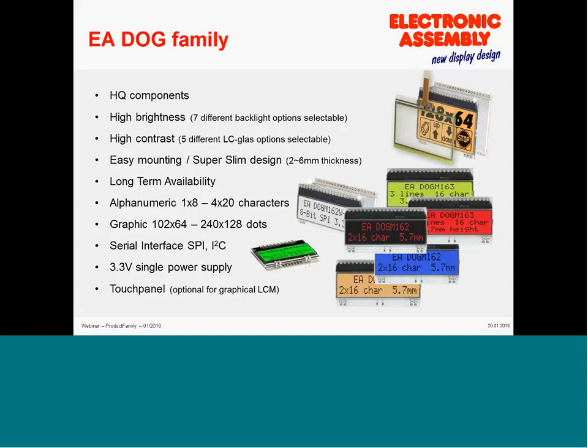This display of the dock family are also easy for mounting. You're putting together the glass and the backlight, and then you can solder it directly into your PCB. And it's a very good connection. It's a very reliable connection because it is soldered into your PCB. And no flex cable can be broken or connector can getting old. It's directly soldered into the PCB.